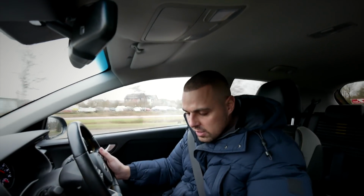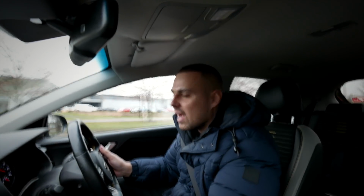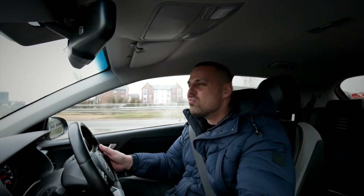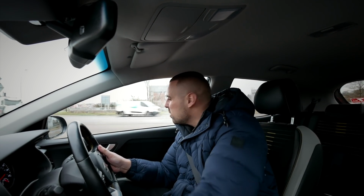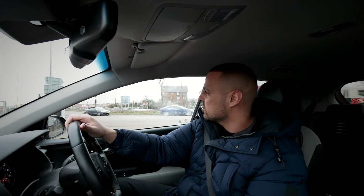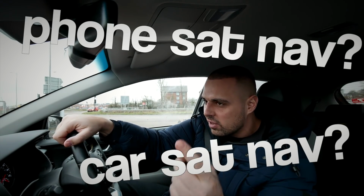Right, I'm looking down here, by the way, because my phone sat-nav's down there. If you hear a bit of rattling, that is my phone rattling around. Let me know, by the way, this car has actually got sat-nav, but I don't really use car sat-navs. Is that odd? Is that normal? Your phone sat-nav's just so easy, isn't it? Just put your postcode in. I know car sat-navs are just as good, but let me know. Do you use your car sat-nav or do you use your phone sat-nav?